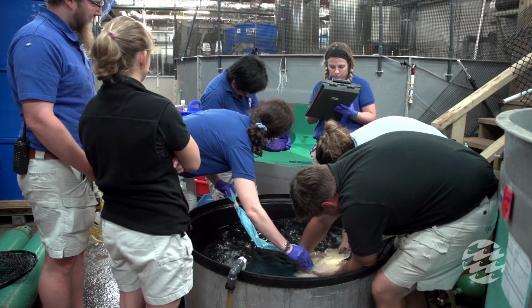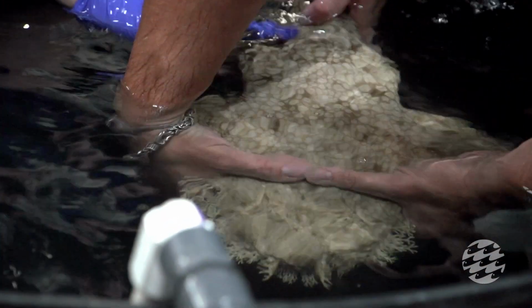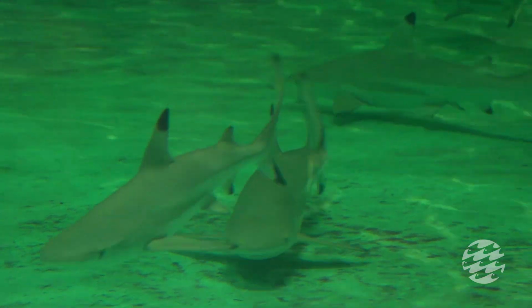I just am really looking forward to Blacktip Reef, so having these new animals coming in really gives us a chance to work with some things we haven't worked with before and learn a lot of new things about animals that we haven't had the chance to work with yet.